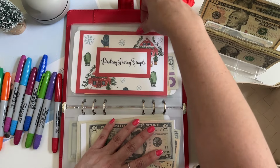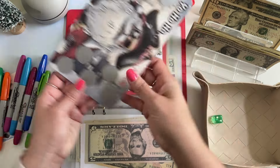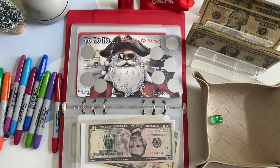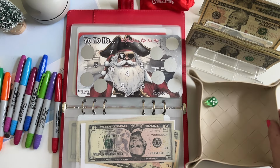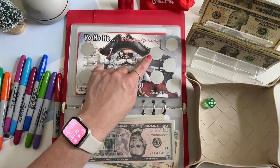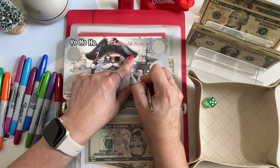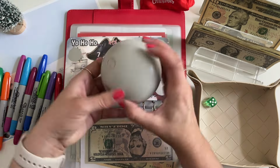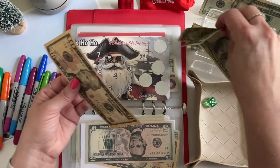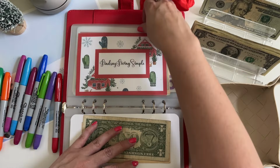And next up is Lindsay over at Lindsay Living Simple with her Yo Ho Ho, Christmas is the Life for Me. Let me go ahead and roll the dice, five. So let's do one, two, three, four, five. So $11 going into Yo Ho Ho. That is a great start on this one.